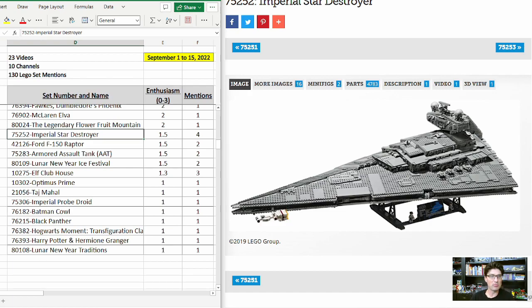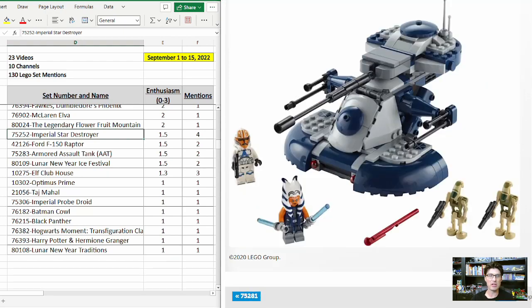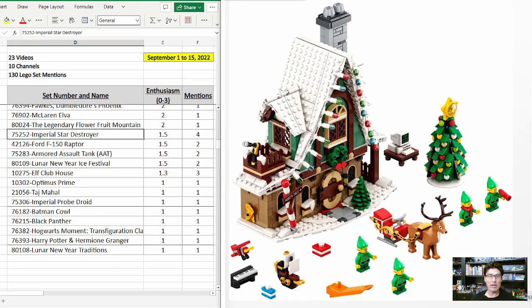Now back to the table, and again, follow along while we're watching, but we've got some sets that now have enthusiasm scores below 2.0. First up with 4 more mentions is this very large Imperial Star Destroyer. Then with 2 more mentions is the Ford F-150 Technic Raptor 42126. I do like this set a lot. 2 more mentions for this set, gotta be because of the minifigures. 75283. 2 mentions for 80109 Lunar New Year Ice Festival. Elf Clubhouse got 3 more mentions, but it's down to an enthusiasm score of 1.3.